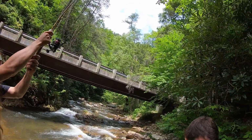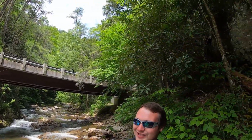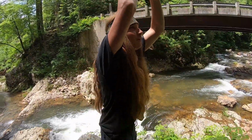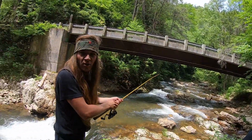Back to the national forest. Yeah, I'm pulling it out. We got a nice dog water over here. Laurel catcher. Sounds like a jerk a deer or a bear out there.